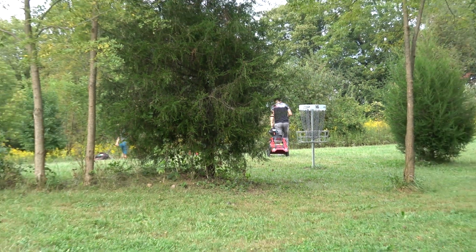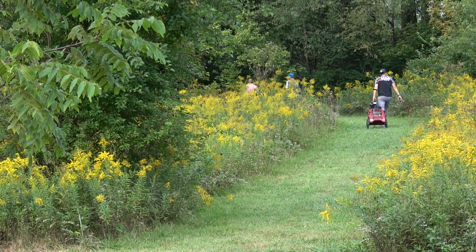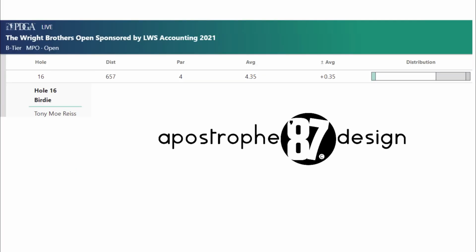I expect to only see maybe 1, 2, or 3 birdies on that hole. Yeah, I don't think there's going to be many. So Tony grabbing a stroke on everyone, but a 4 is not bad on that hole. No. And Tony tying the lead at 13 down. And he is the only birdie on that hole, averaging 4.35.